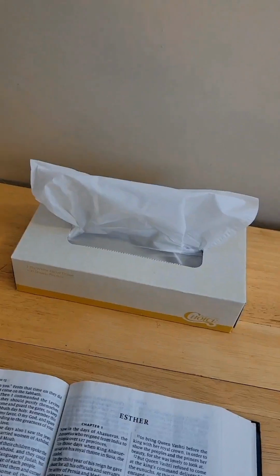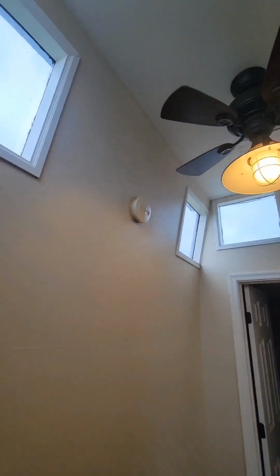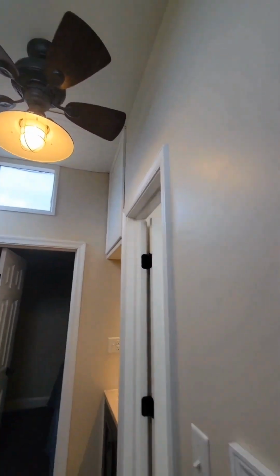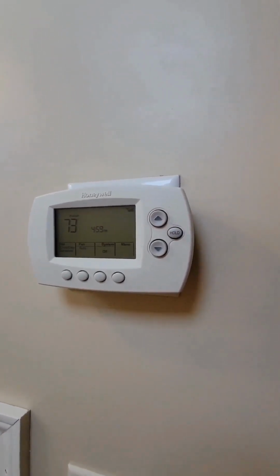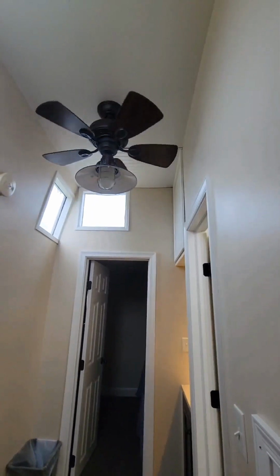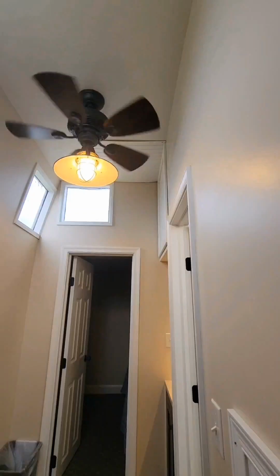You got tissues. And inside the double bubble, the dome, you see all the skylights all the way around, guys. And you have a nice fan here. And here's also the heater. It's made by Honeywell on the wall here on the right. You got lights on the wall here. And you got a fan. Switch here and light. Very cool.